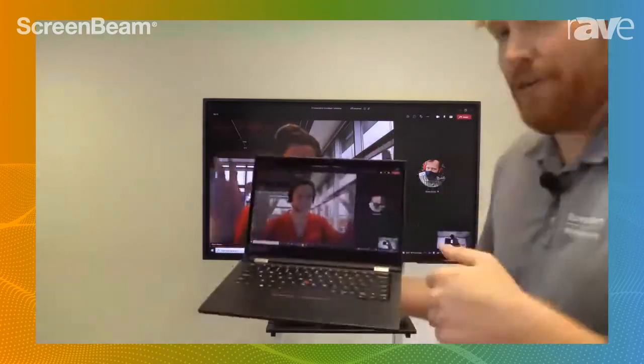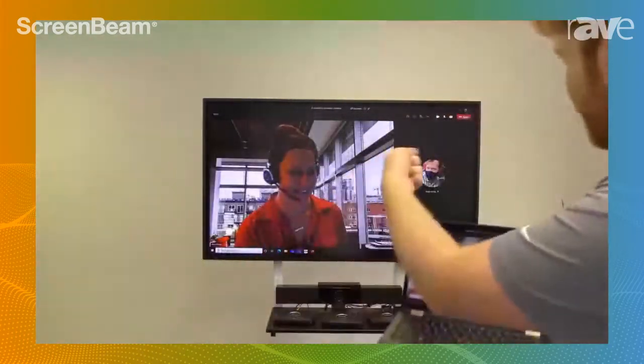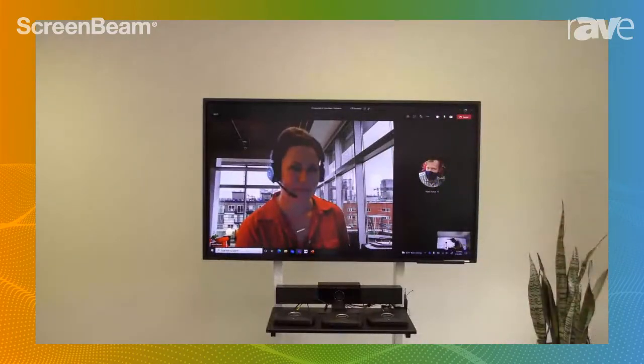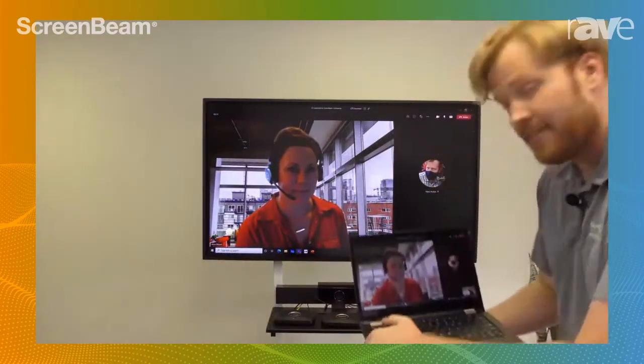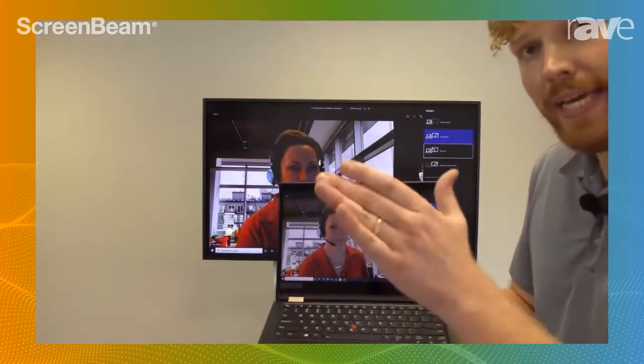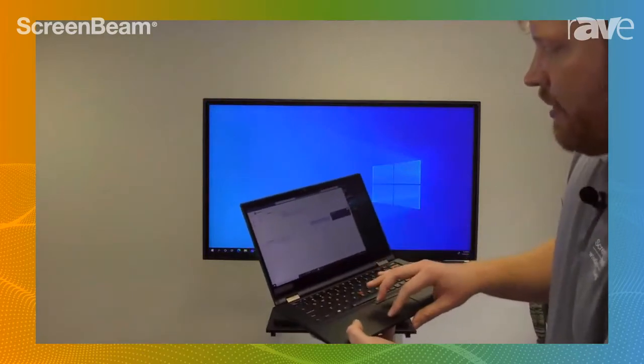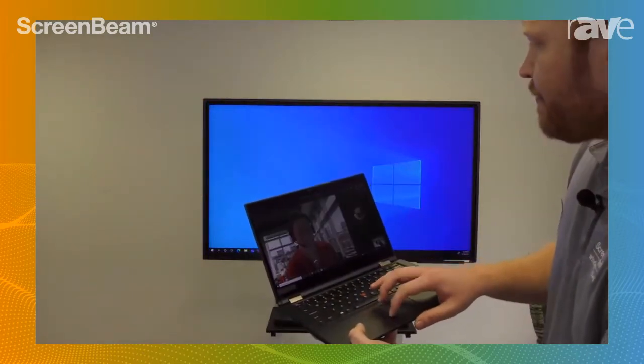I am in duplicate mode. So whatever's on this laptop that I'm driving the meeting with, that's what everybody in the meeting sees. But because of our co-engineering partnership with Microsoft, and because this is a native technology, I can just hit the Windows key and the letter P. I can switch from duplicate screen mode to extended screen mode. And now I can take that meeting with Allison.